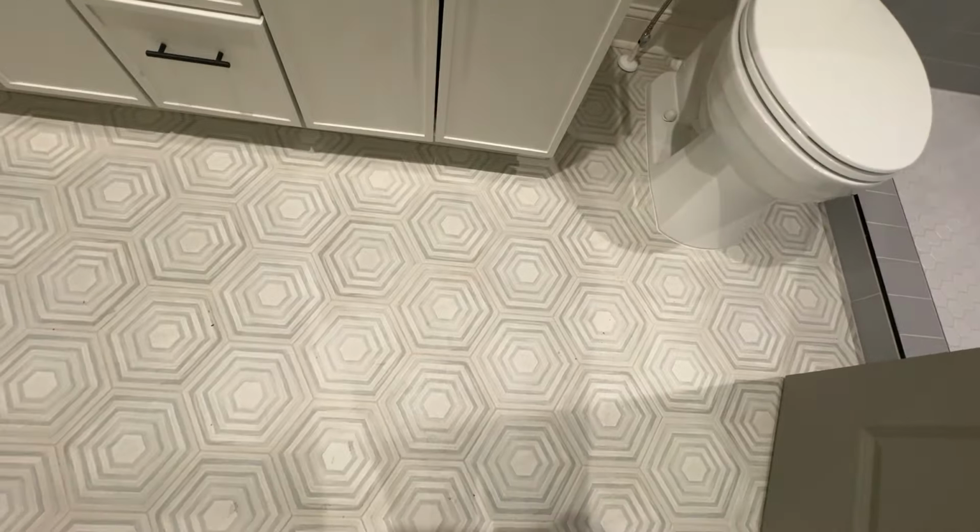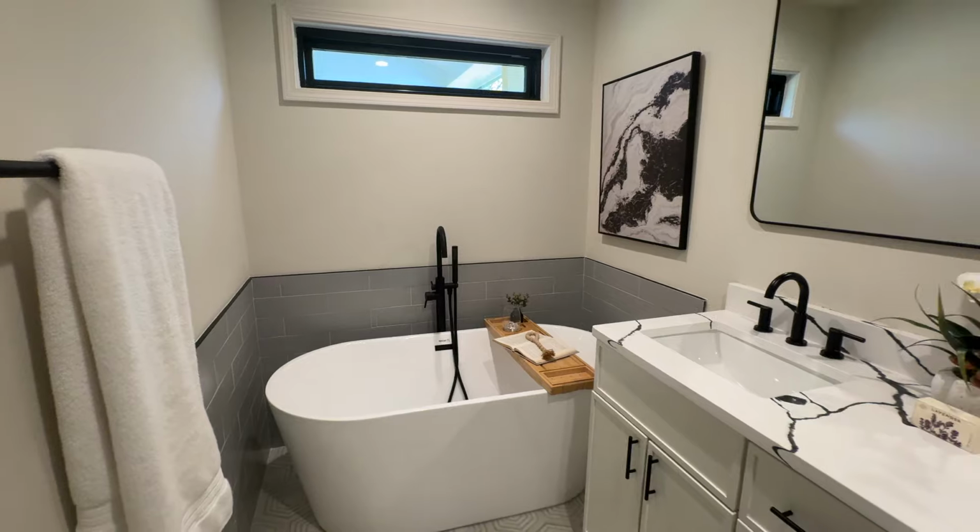Got your standing shower here. Very nice. So it's not the biggest bathroom, but it's functional and it works. It gives you enough space. I really like this tub. It fits in this space perfectly. It's just nice and cozy over there.